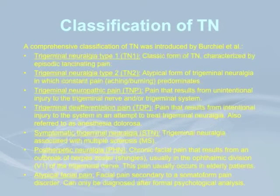A classification scheme by Burchiel et al., published in 2003, divides facial pain into several distinct categories. In this classification system, trigeminal neuralgia type 1 refers to patients who experience the spontaneous onset of episodic facial pain. Trigeminal neuralgia type 2 refers to patients with a constant component of facial pain consistent with an aching or burning character greater than 50% of the time, previously referred to as atypical trigeminal neuralgia.